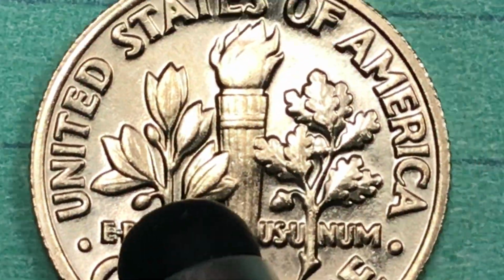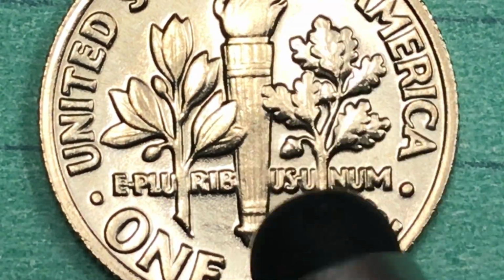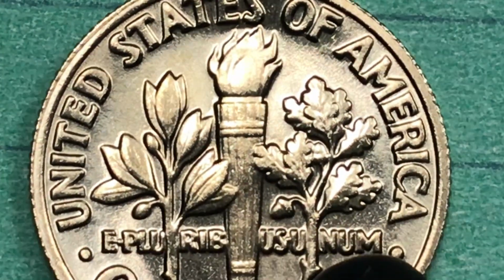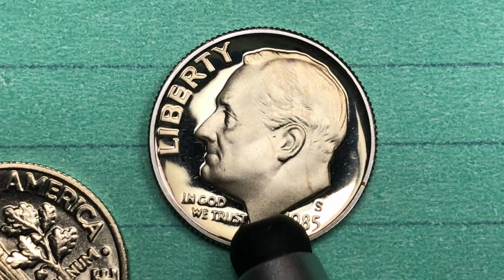If we turn it over, we'll see that the bands show separation between both, but really no detail on this torch coming down, and very little detail in the flame, and little scratches throughout the coin. San Francisco Mint coins are almost all going to be just beautiful.